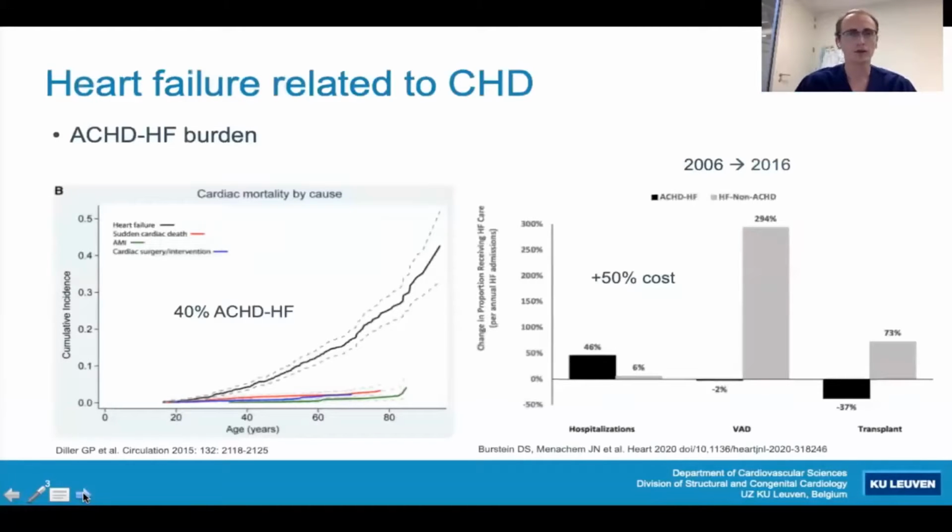Before we tackle the topic of today, which is the management of heart failure related to congenital heart disease, I think it's important to emphasize that the burden of heart failure in our adult congenital heart disease population is rapidly increasing. As you can see on the left part of the slide, and this is data from the Brompton Hospital in London, United Kingdom, heart failure is by far the leading cause of mortality in our patient cohort, accounting for 40% of mortalities of our total patient number.